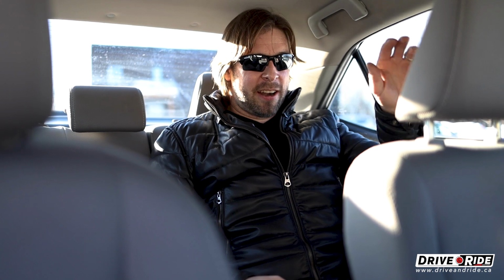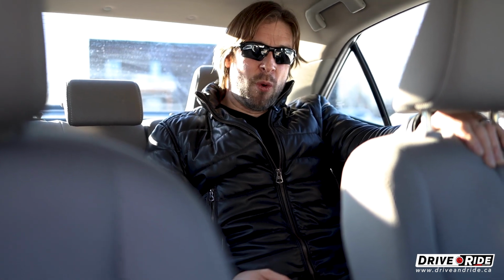So here I am in the back seat of the car. I left the seat as it was for me sitting in the driver's seat. I'm 6'2", just to give you an indication of how much room is back here. I'm able to sit back here, my head is just barely touching, and I've got lots of leg room. In 2014, they actually extended the wheelbase on these vehicles and gave the back seat a little bit more leg room. So if you're planning on carrying a lot of cargo or people in the back seat, again, thinking 2014 and newer might be helpful for you.